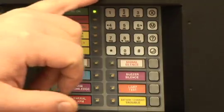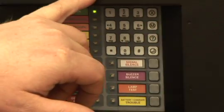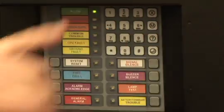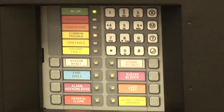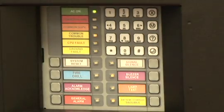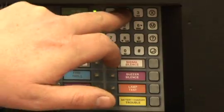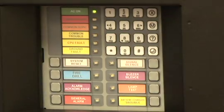One thing to note is there is kind of a marker over here of how many you have. Right now we have 001/001. That means we are on trouble 1 of 1. If you had 001 of 002, that would mean you have multiple troubles, 2 troubles. You can use the up and down arrows to scroll through them, and it will display each one individually, letting you know where the troubles are.